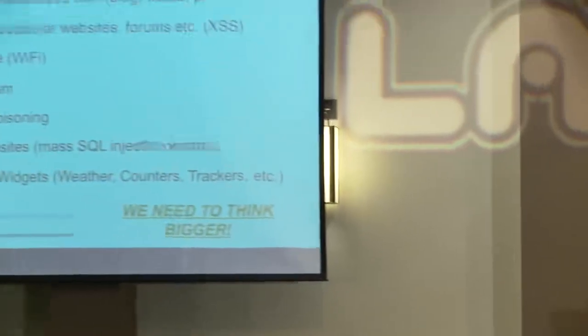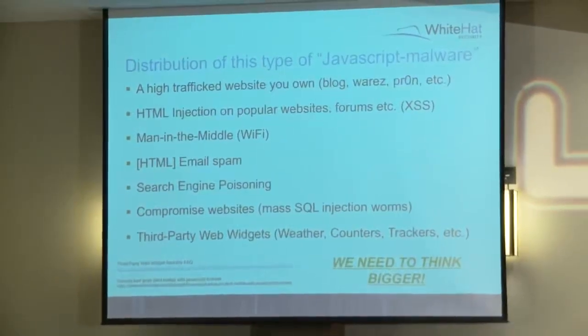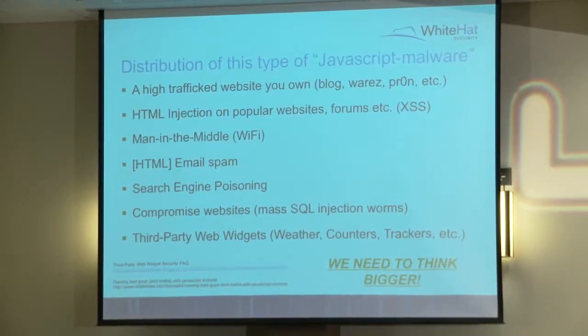So you have cross-site scripting. You want to start hacking a bunch of people. What do you do? What's the next thing you do? On this list, which one do you think is most prominent on the internet today? What do most people do if they want to start hacking people with JavaScript? Just scream it out. I'm just curious what you think is the most popular distribution method.